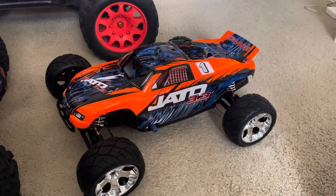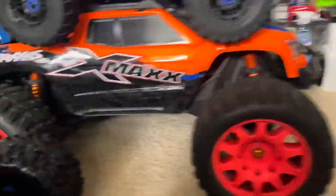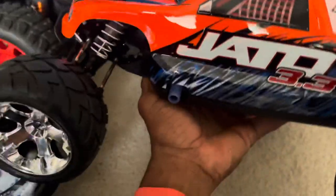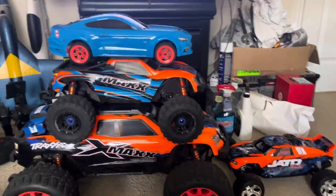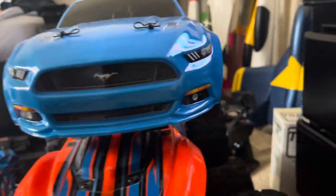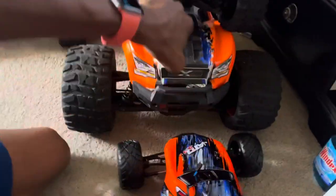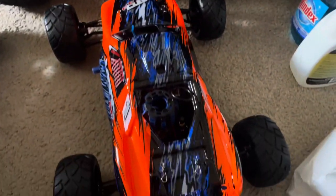Baby blue, white, and orange, and then black and orange and blue. Ooh, yeah, there you go. Look at the Xmaxx, matching the color of my Xmaxx. Look at Jato. Look at Jato and the Xmaxx. Look at my Ford Mustang with orange wheels on it. This car is sick, man. Same color as my Xmaxx.